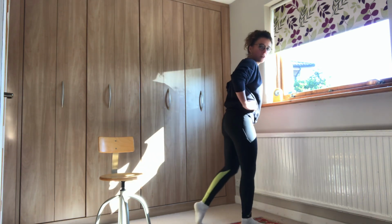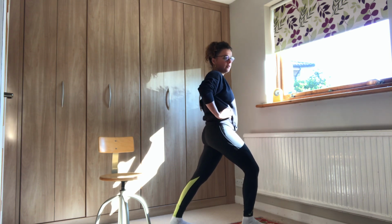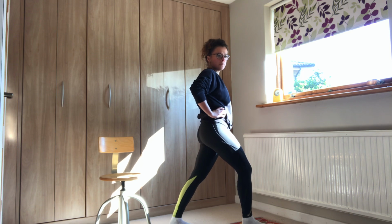Switching over, so heel goes back, push down into that heel. Really nice stretch.